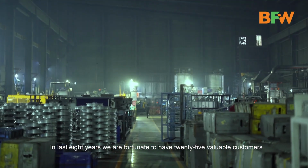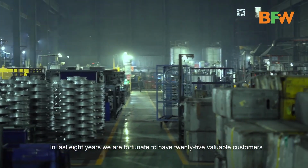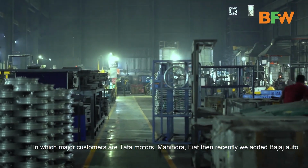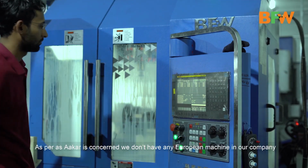In last 8 years, we are fortunate to have 25 valuable customers, in which major customers are Tata Motors, Mahindra, Fiat, then recently we added Bajaj Auto also.